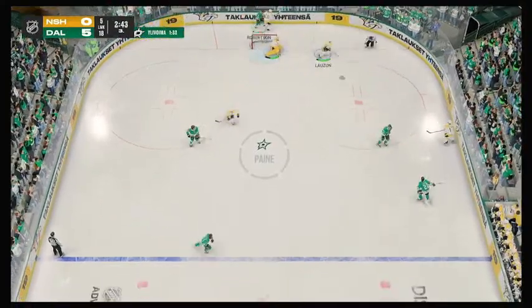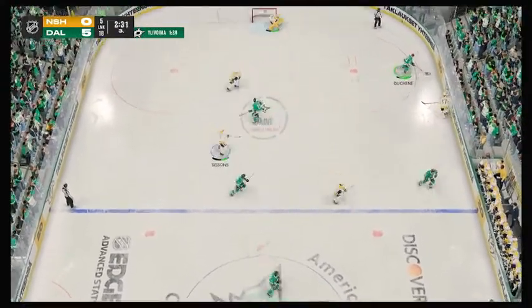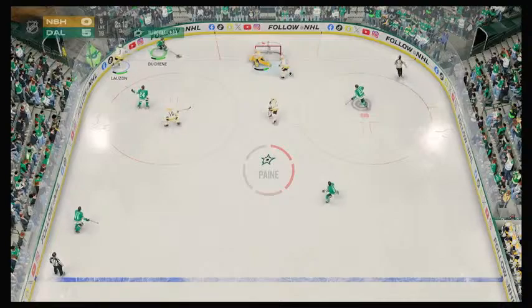The Predators have possession shorthanded. Bumped off the puck. The Stars have it now. Dishes it off. Oh, he got all of that. What a save by Saros.